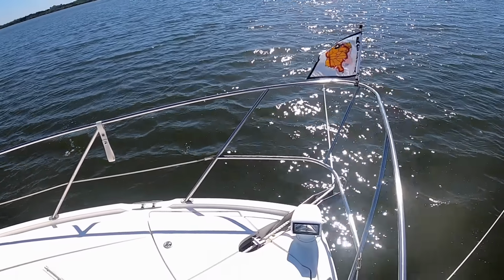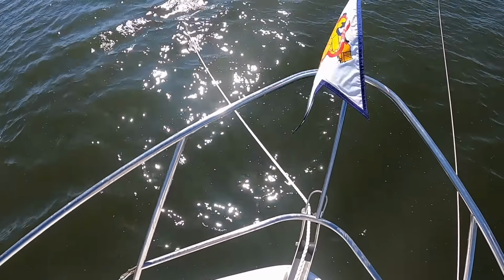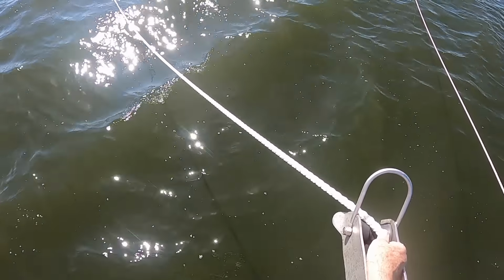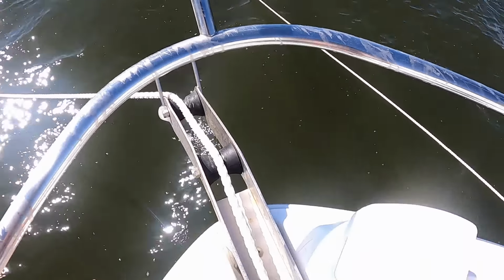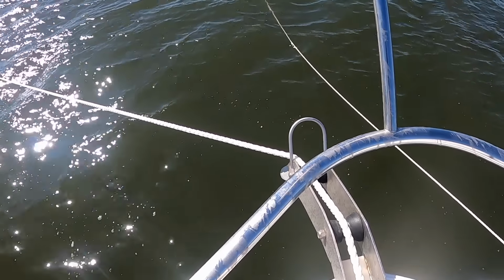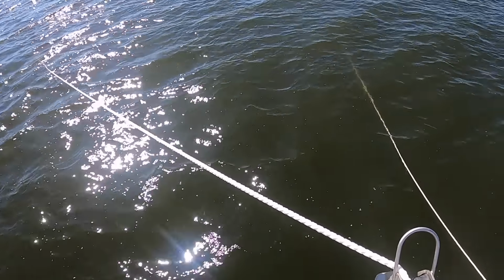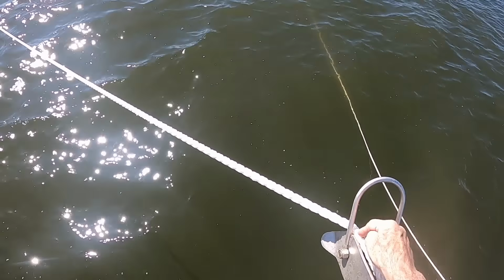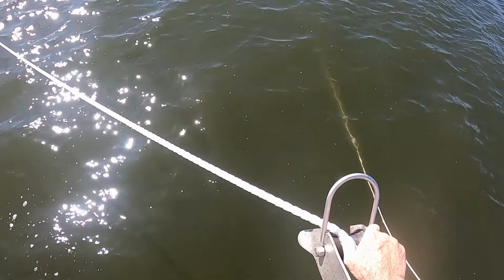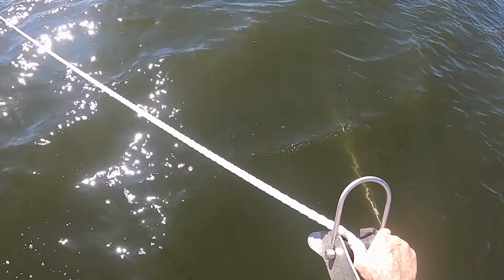And I can't find my bridle. Bridle's supposed to hook up and keep this from rubbing in here and takes the tension off of the davit, windlass. I know I have it on the boat, but I just can't find it. And I'm not feeling comfortable with that rubbing right there. Not at all. So I may have to come up with a temporary solution.